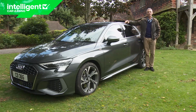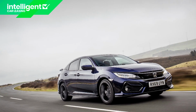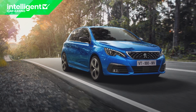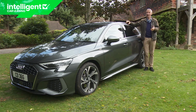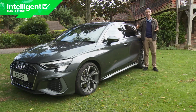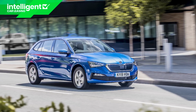Those last comments also apply to the other significant players in the segment: Renault's Megane, Citroën C4, Honda Civic, Hyundai's i30, Kia's Ceed and Peugeot's 308. Yes, they would be cheaper, and no, they wouldn't feel like an A3. The kind of money that you'd have to find for this Audi would get you full hybrid technology in the form of Toyota's Corolla, but again, not the same kind of quality. Now, obviously, you could save a massive amount by opting for a more budget-orientated family hatch like the Fiat Tipo or the Skoda Scala, but then the same comments apply, but to an even greater degree.